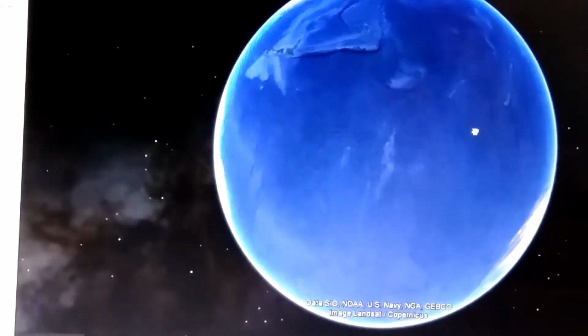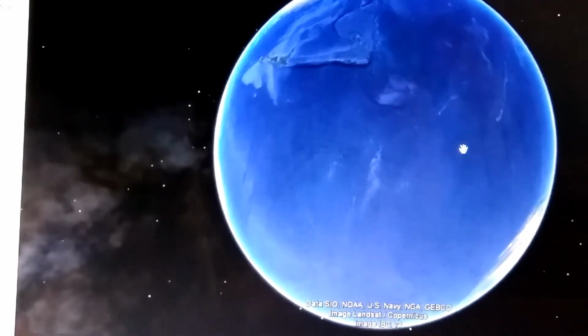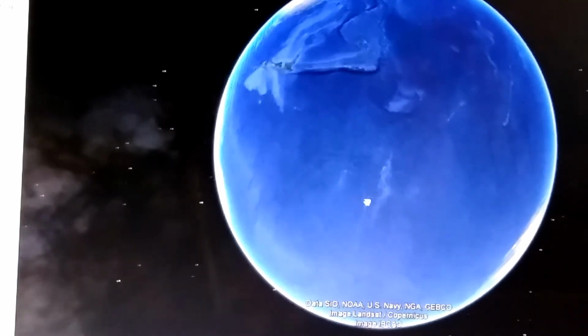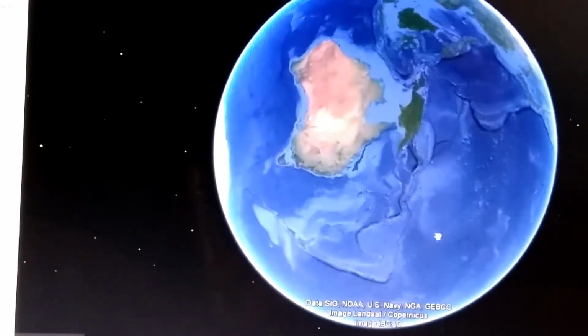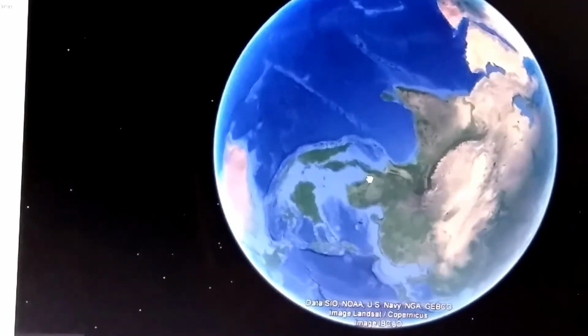Here's for all the flat earthers. Here's, as always, half of the planet, 50% of it, damn near 0% or 1% land, 99% water. All the continents are on the other side.